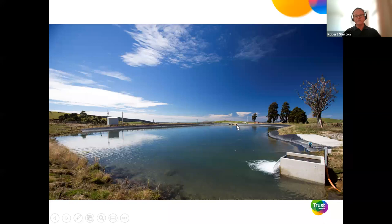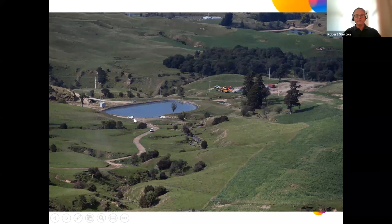An overview of the pond near completion, and the Toronui intake is up on this side, the Sutherland intake is on this side, and the water for Toronui heads on out.